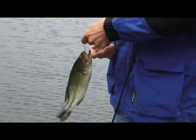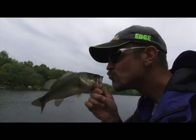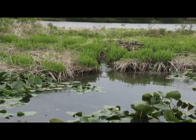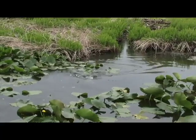That is a dink. See, normally you would try and flip it in them in there.